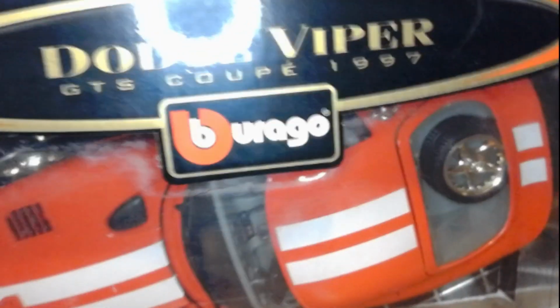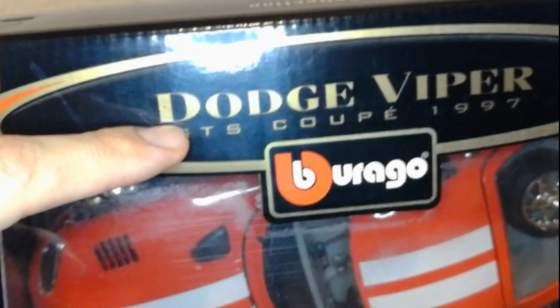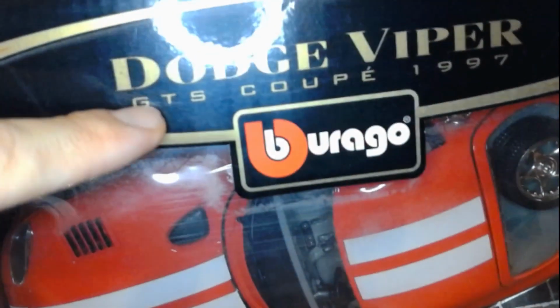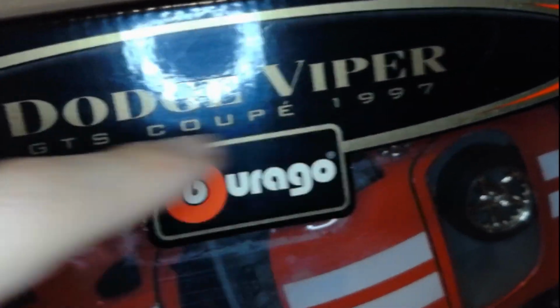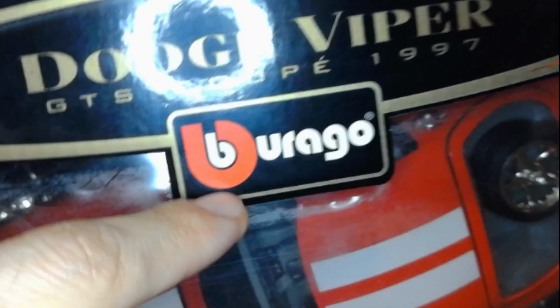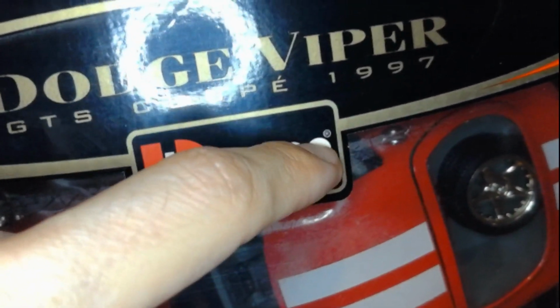E aqui vocês têm o nome. And here you have the name. Dodge Viper GTS Coupé 1997. Dodge Viper GTS Coupé 1997. And the brand, e a marca, Burago. Registered brand. Yeah. Let's see again the car inside the box.